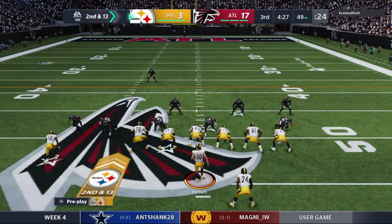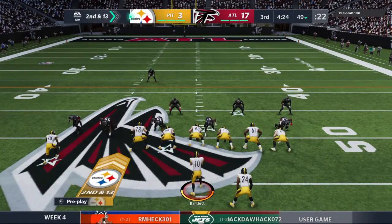The loss of 3 on that first down pass play, now 2nd and 13.